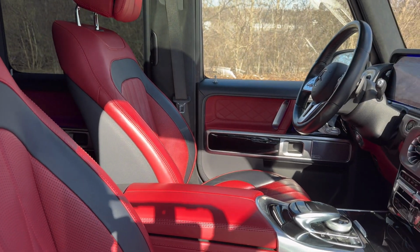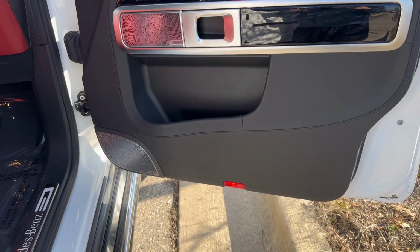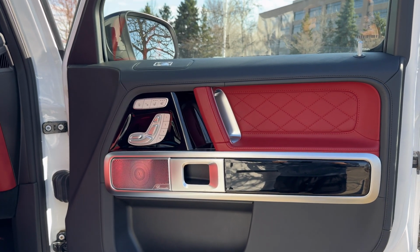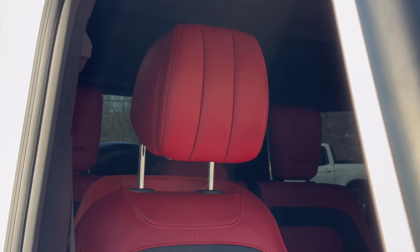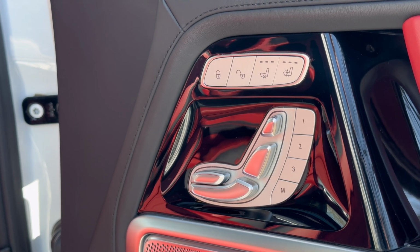Now let's take a look at the front passenger side and see what kind of amenities are offered for the front passenger. The door panel is going to be the same as the driver's side, with the storage at the bottom, the leather from top to bottom, and the quilted red leather. The quilted Napa leather seats in red are also identical with 20 ways of power adjusting, heating, ventilation, and massage. Of course, you also get the adjustable headrests.